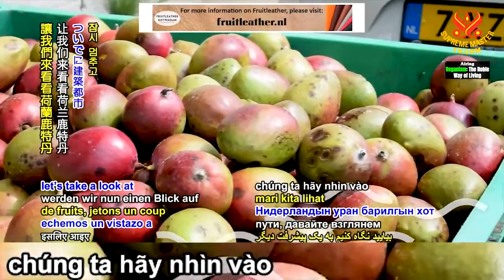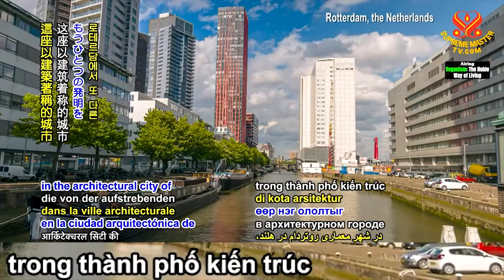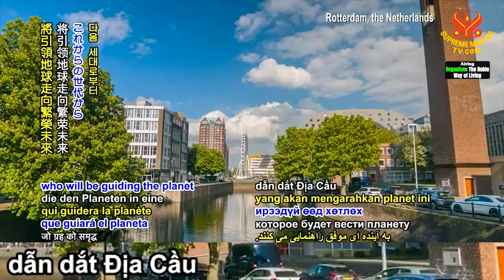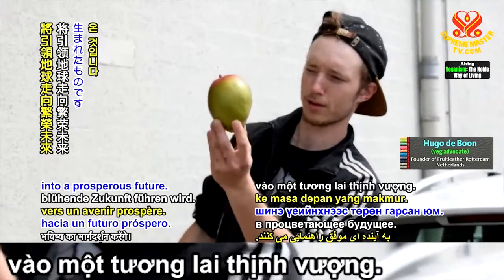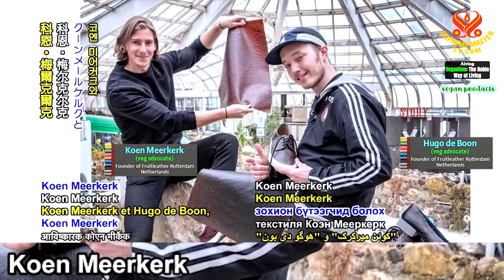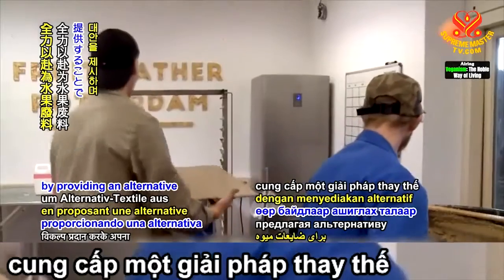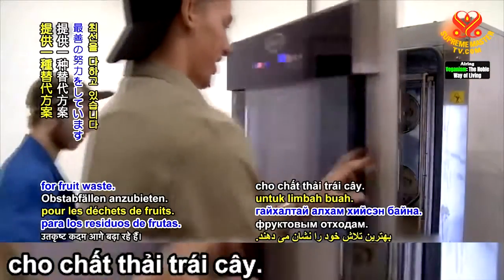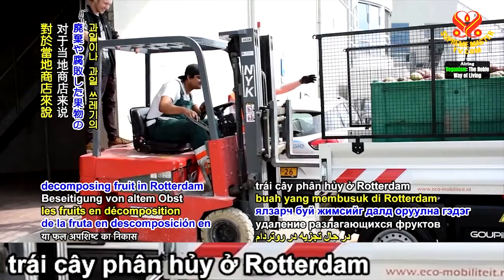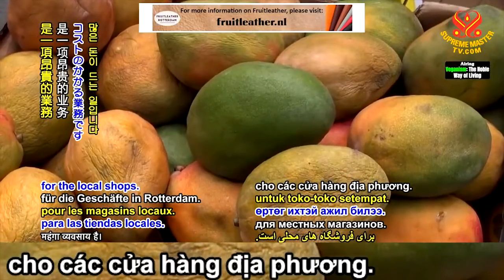While we're on the fruit path, let's take a look at another development in the architectural city of Rotterdam in the Netherlands that comes from the upcoming generation who will be guiding the planet into a prosperous future. Millennial textile inventors Koen Merkerk and Hugo de Boon are putting their best foot forward by providing an alternative for fruit waste. Fruit disposal or the removal of decomposing fruit in Rotterdam is a costly business for the local shops.